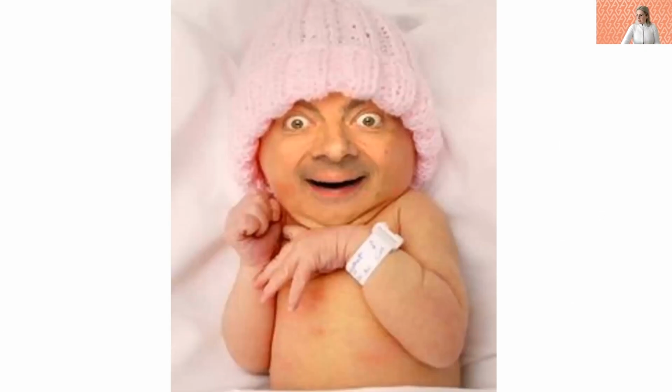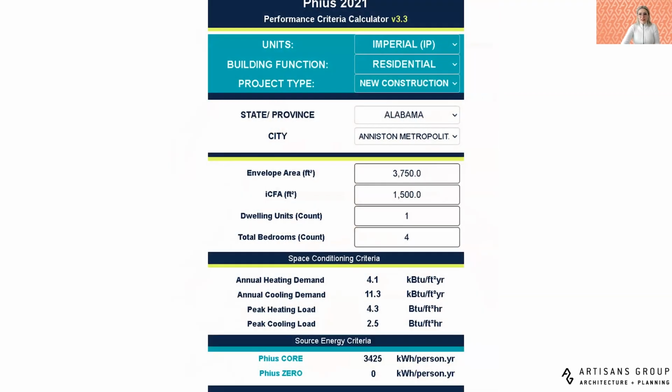I tried to find a higher res photo of this, and there isn't one. I don't know why. I don't know why you wouldn't want a higher res photo of that.